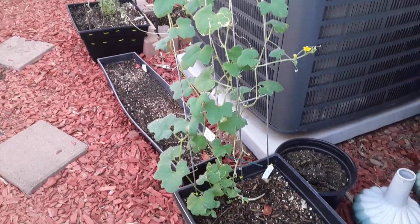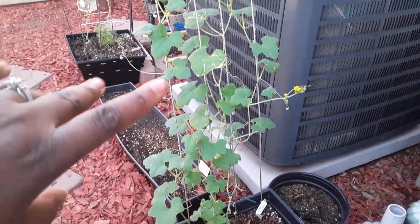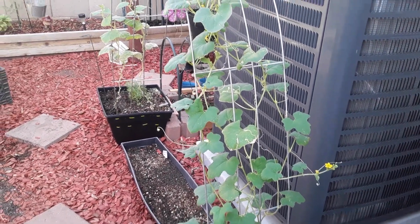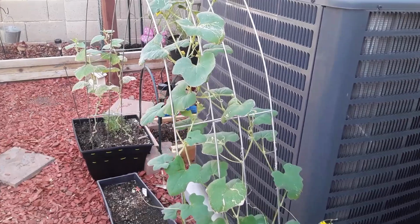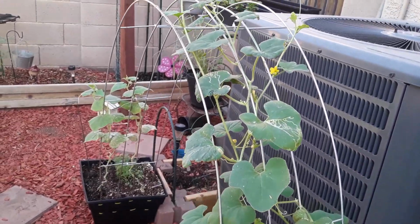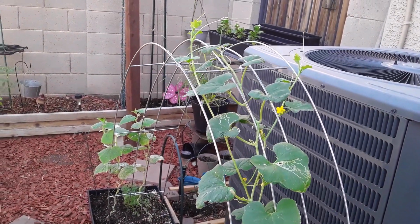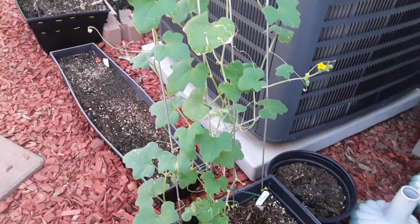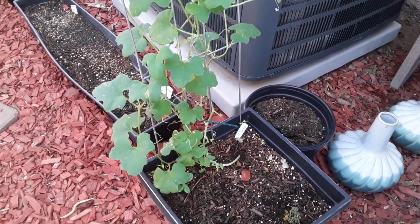Now what also has been doing really well, and I haven't been covering it, though I probably will today since it's really hot outside, it'll be 106 today, is my midget cantaloupe. This one has done really well, and it's almost to the top of my patio arch. So I'm loving that one. The beans though did not survive.